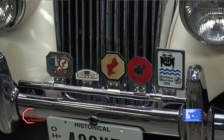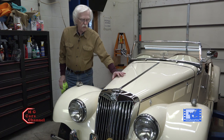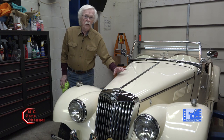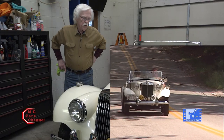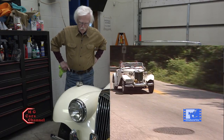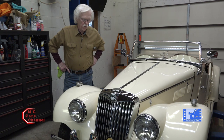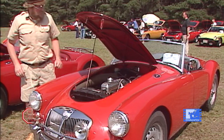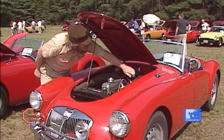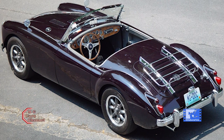The place to start talking about the TF is to tell you that this car owes its very existence to the Austin Healey 100. Now here's how that story goes. In 1952, the TD was getting kind of old, and MG went to the new corporate owners, BMC, British Motors Corporation, to ask them if they could launch their new MGA. It had been prototyped, raced, wind tunnel tested, it's ready to go.